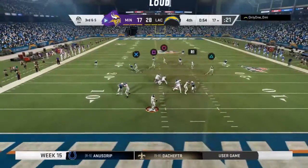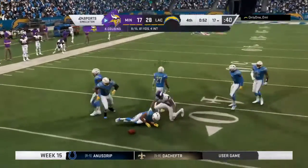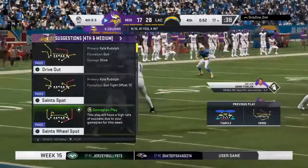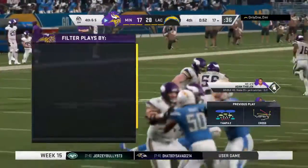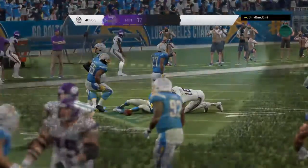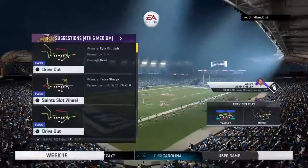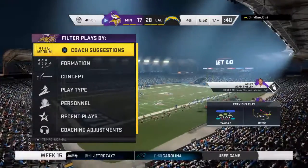Working out of the gun, Cousins. And that will be incomplete. Brandon, at least there's one bright side to that incompletion. What's that? It wasn't an interception. Wow. You're a nice guy. That was kind of savage. But correct. No pick, just incomplete that time.